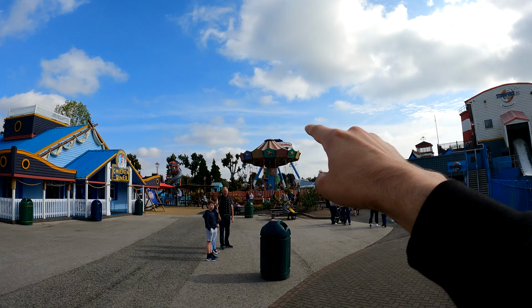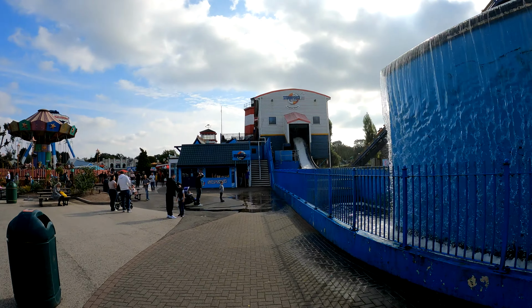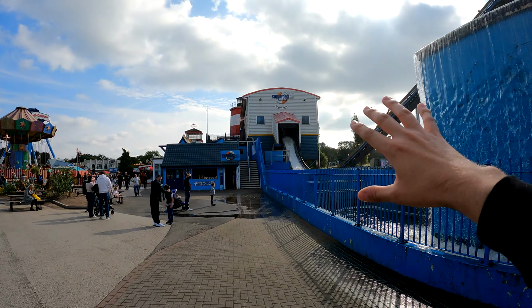I wanted to give you a quick overview of the Adventure Cove area, because there's a lot to see that's new. If you didn't know, Drayton Manor opened this recently for the summer. Over here, you've got your kids play area, you've got your new wave swinger, Maelstrom is now themed into this area. So is Stormforce 10 and things like that. We'll be going on that later. Also around here, not only have you got that Shockwave station, we saw that in the previous video, but you've also got your River Rapids.